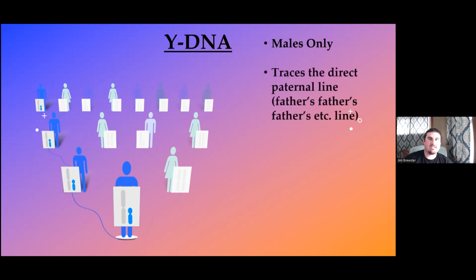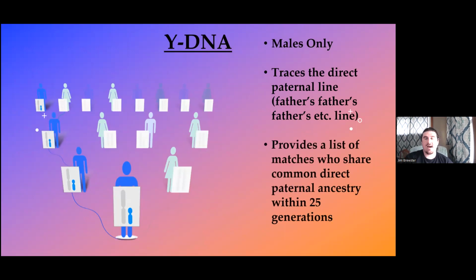But the Y-DNA traces the direct paternal line. So in other words, the father's father's father's line. So you don't see that shuffle, that mix up that you get with the other lines. With autosomal DNA, you have all of these different lines who are all contributing, and that's why you wind up with a percentage. In this one, it's different because you're only looking at an unbroken line. I got my Y chromosome from my dad, who got it from his dad, who got it from his dad, and so on. So this test can go a lot further back. The matches that you can get with this could potentially share common ancestors within 25 generations of you.